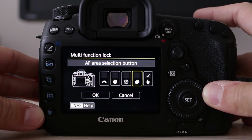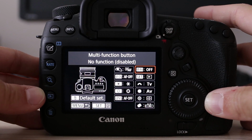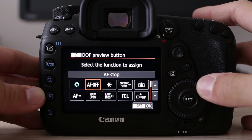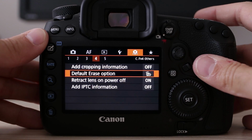Locking switch can be programmed. I used it only to lock touch LCD. A good deal of controls can be reassigned, but not as much as we've seen on Sony, Olympus or Panasonic cameras. I don't think that's a problem, since control placement is already pretty much perfect on Canon.